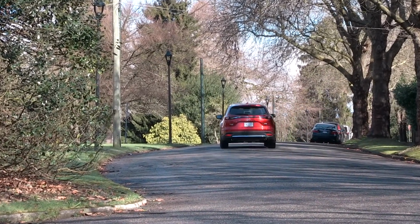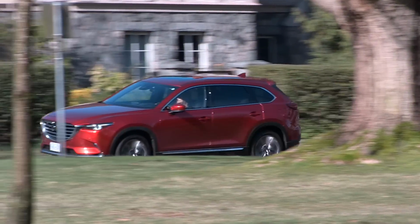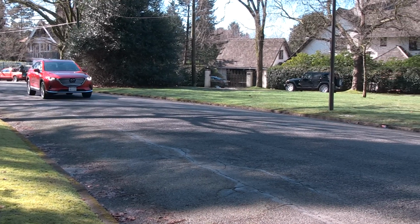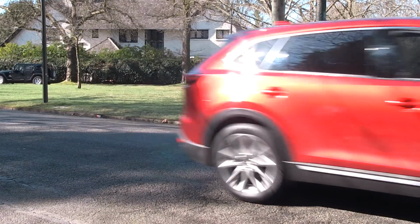Final thoughts on the CX-9. I think that the modern styling, the beautiful finishing, the comfort level, the space, I think this is one to beat in this category. And I think that you should give it a try. If you're looking for a seven-seater that drives really sporty and you have a fun time with it, take it for a test drive. You won't be disappointed.